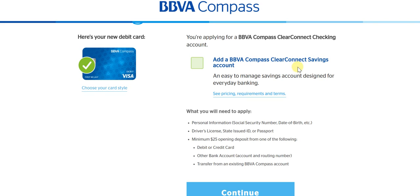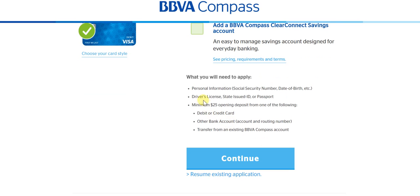And what you need to apply, they are again quite simplistic. In terms of personal information, you need your social security number, date of birth, etc., driver's license, state issued ID or passport, and you need a minimum $25 opening deposit, which can come from any of the following. That includes your debit or credit card, any other bank account, or transfer from an existing BBVA Compass account. So all of this is very clearly mentioned.